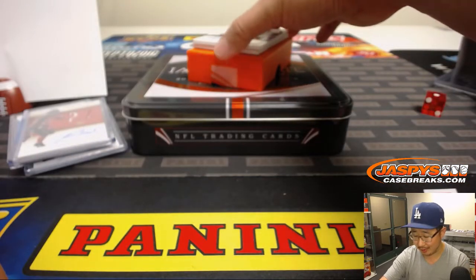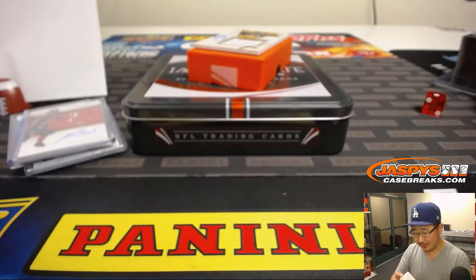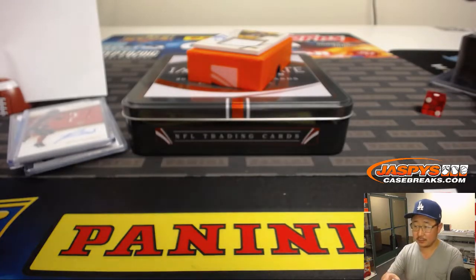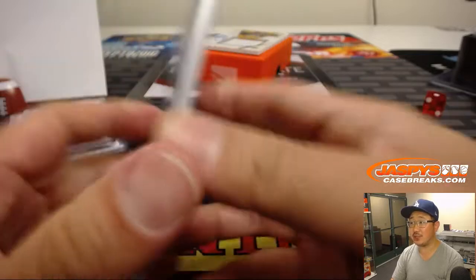Out of 49, triple relic and autograph. Eazy-E, Ezekiel Elliott. He inscribed his number in there too. 25 out of 49, Thomas. It's nice. We got a piece of the glove, piece of the pigskin, his jersey right there.